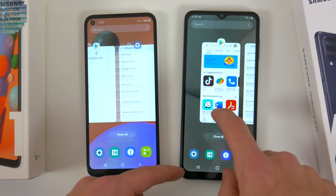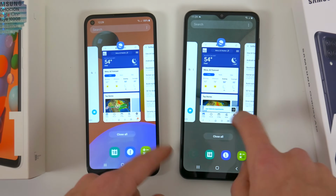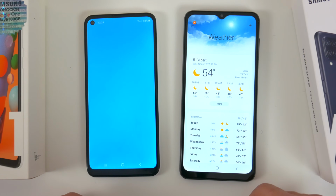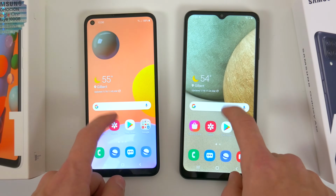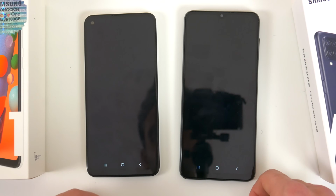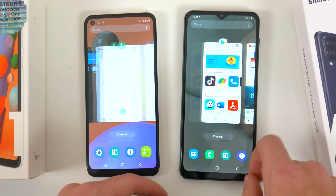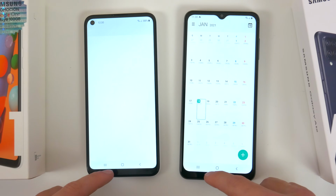2 gigs of RAM on the A11 just really isn't much nowadays, and maxing out at 3 gigs didn't offer that much more. 4 gigs as the base configuration on the A12 now is already way better. Apps stay loaded longer and launch faster, but being able to configure this phone up to 6 gigs means that the A12 has the potential to be a great budget-friendly gaming phone even. All in all, I think the internal spec upgrades on the A12 are really fantastic.